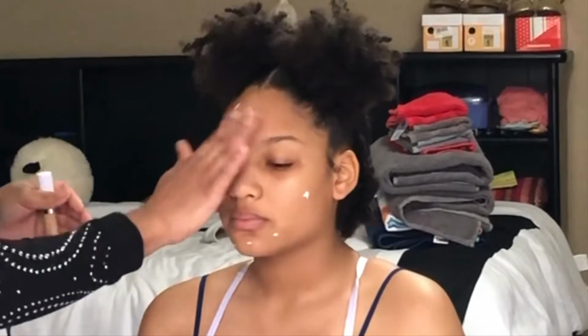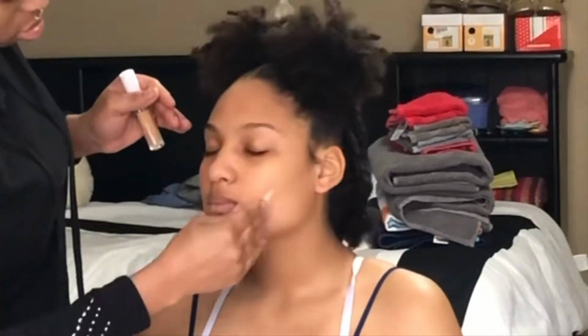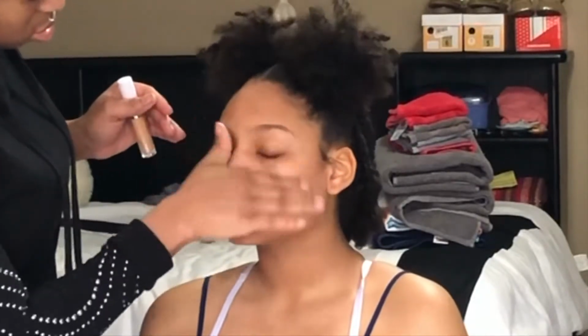So today we're going to be doing this sleek makeup look. Like, this is a natural glam. It's everything you want to do. It can serve as an everyday makeup look. It can serve as a no makeup look, nude glam, whatever you want to call it. This look is a look.